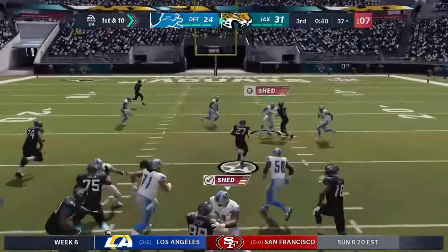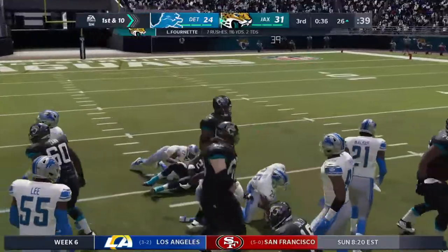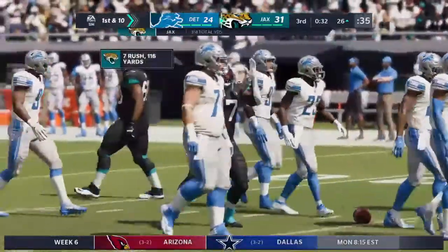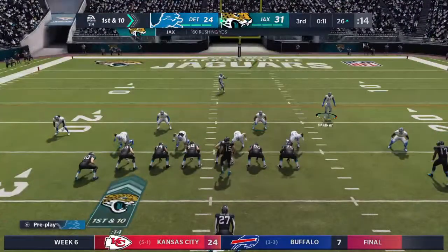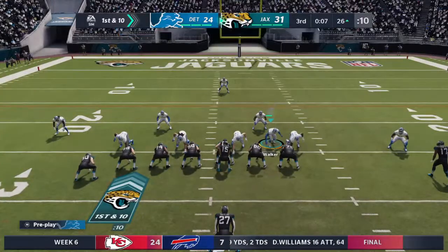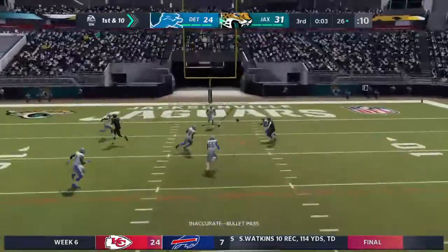Now Leonard Fournette. And he works it past the 30, almost to the 25. 11 yards there for Jacksonville and a first down as well. Well, you certainly have to give a little credit here because they are playing this game now at their pace. This is ball control football, sustained runs, taking their time.